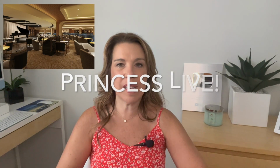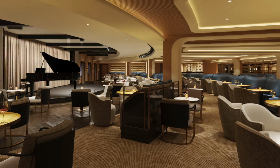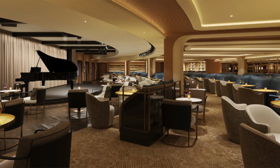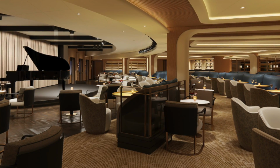The new Princess Live. So yes, Princess Live is going to be reimagined on the Sun Princess. Now, if you've cruised with Princess for a little while, I think that the new Princess Live is going to look a little bit familiar. For me, it reminds me of the old Explorer's Lounge, which personally I really enjoyed. So what Princess has done is they've combined a lot of the elements of Princess Live with the Explorer Lounge for what I think is going to be a big fan favorite.